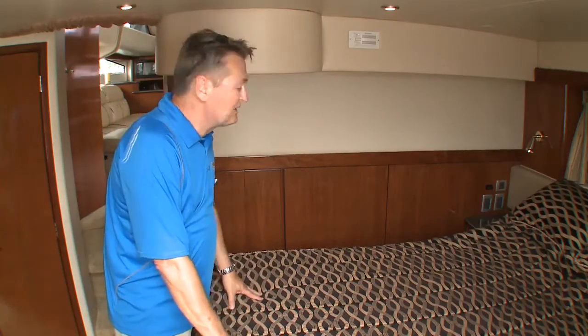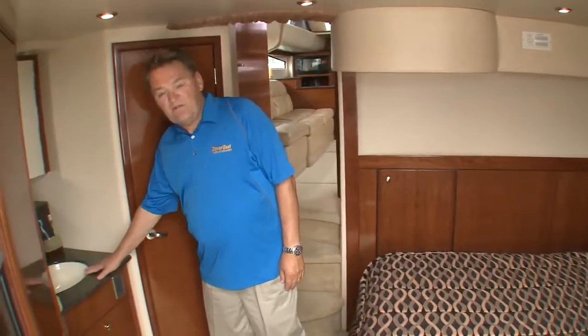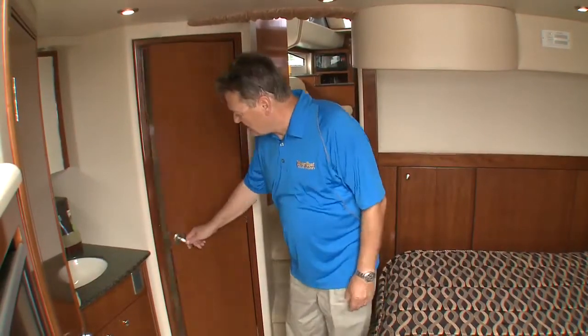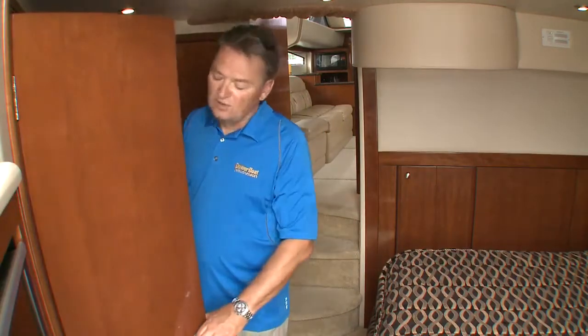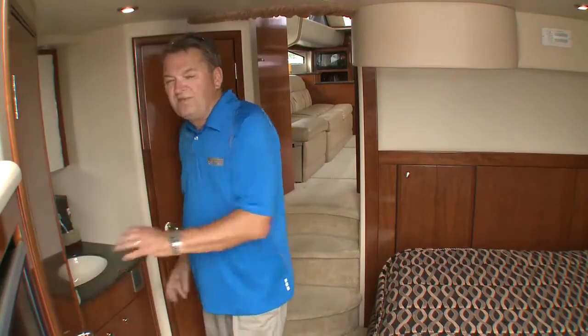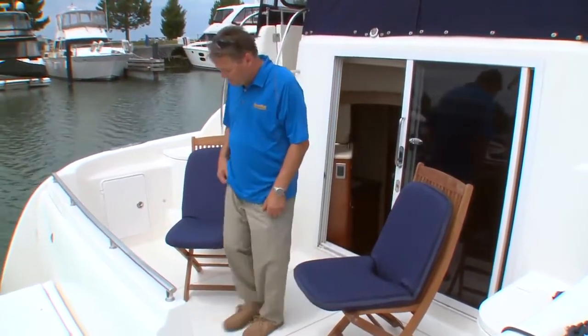It's got a great island bed, storage cupboards. One of the features I really like, though, is this vanity and sink out in the open, a private shower, and of course, behind this door, a private head. But the feature I love the most back here is the sliding glass doors out to the aft cockpit.